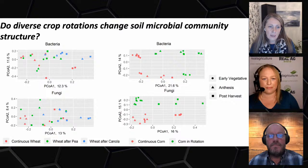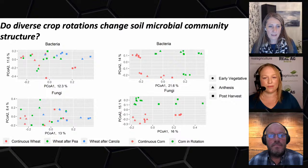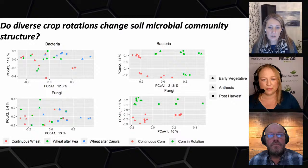On the right-hand side, we're looking at a long-term corn trial from Southern Ontario, so it's near Harrow. And same thing, the red is continuous corn and the green is corn in rotation. What we're really looking for here is to see groupings by color. So let's start with the corn system on the right. We can see that the dots that are red seem to group together and the dots that are green group together. What that's really telling us is that bacterial communities and fungal communities in the continuous corn versus the corn in rotation are different.